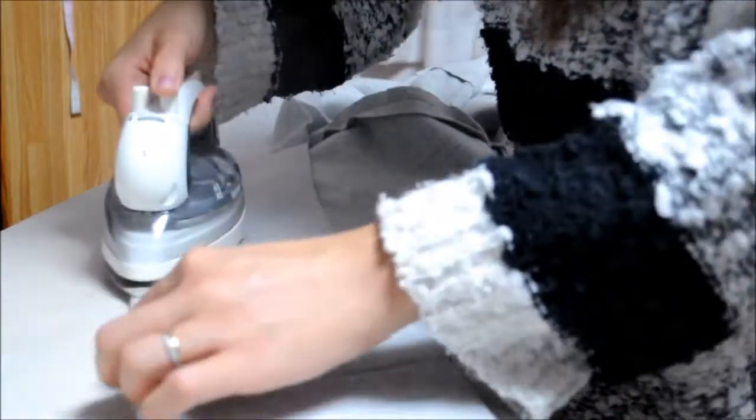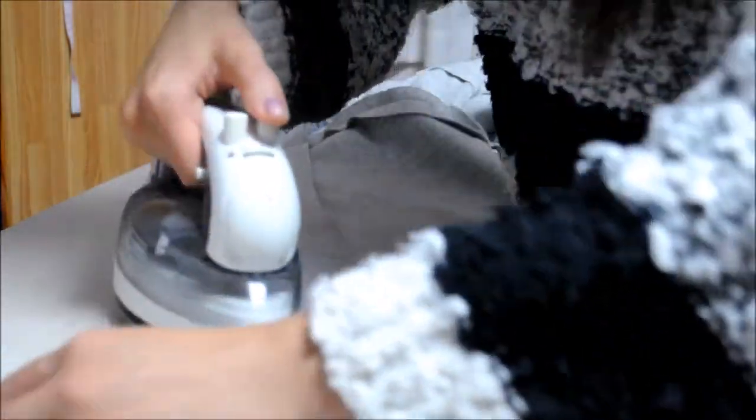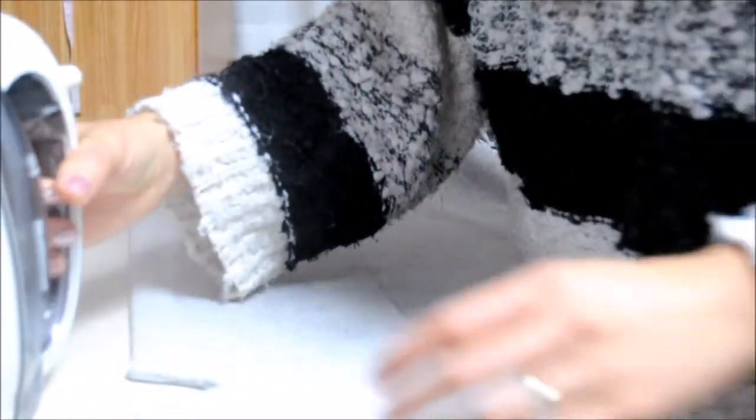You know, because this fabric is a wool mix, when you press it with the steam iron, it smells like an animal, you know, like it almost smells like you're at the zoo or something. And when my daughter comes in, she's like, what is this smell?